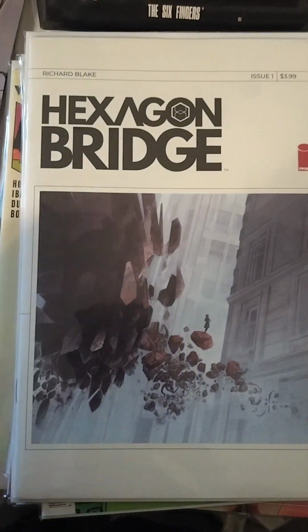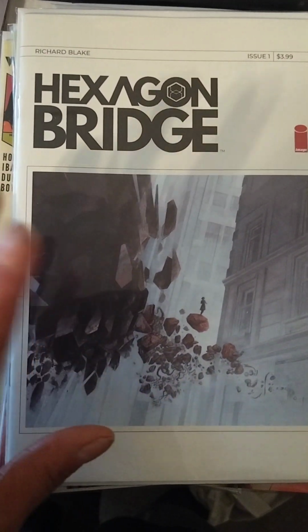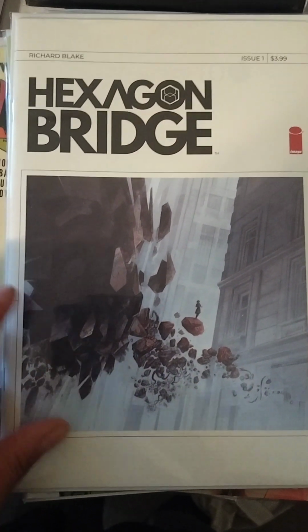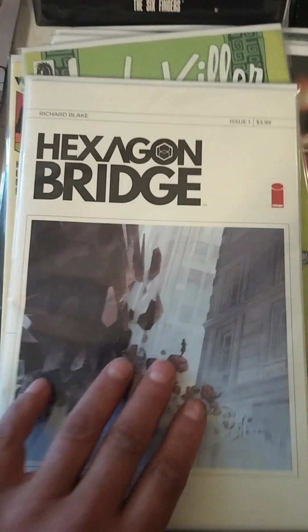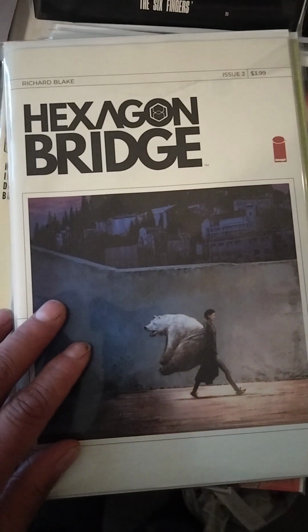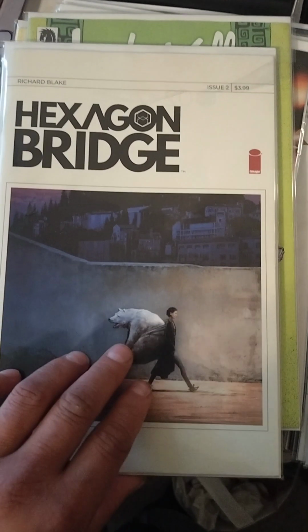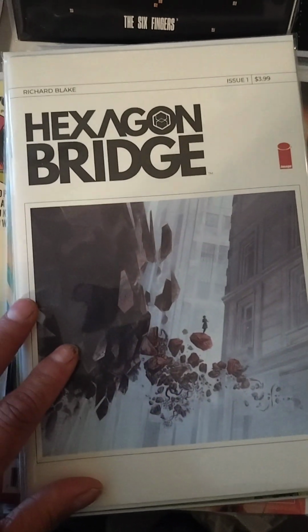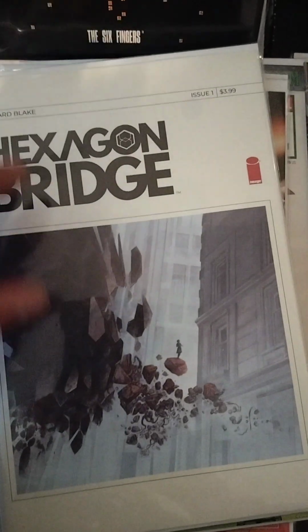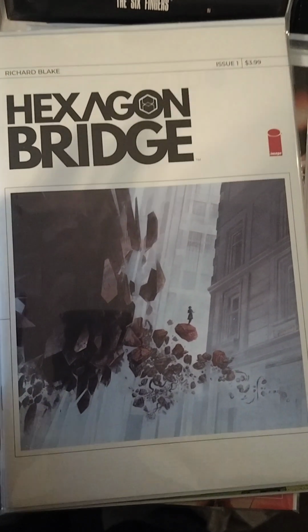Okay, and then I got this thing called Hexagon Bridge. This is really good. I got 5 issues of it, the first 5. I don't know how many issues are out there. I'm going to do my research a little bit later, but it looks like they got more than 5. But I think I was lucky enough to find the first 5. This is really good. It has to do with the future, I think year 40, 44, something like that. And the humans have discovered how to get into other dimensions through this bridge that they call the Hexagon.